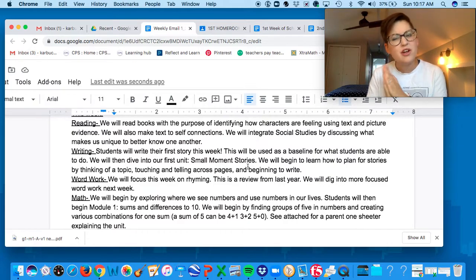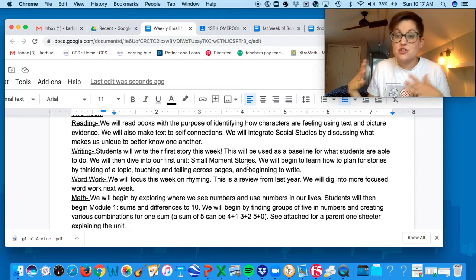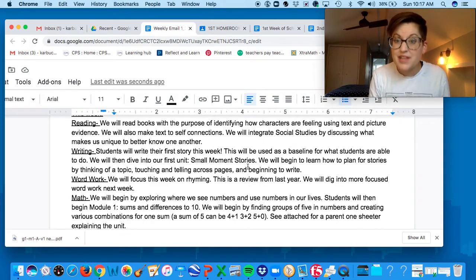which is super exciting. And I'll talk more about these units in a parent workshop that I will share the date with you this coming week. Word work, we're going to be focusing on rhyming because this should be a review from kindergarten, and then we'll dive into our word work next week.